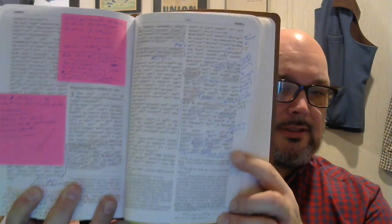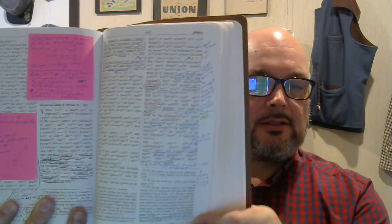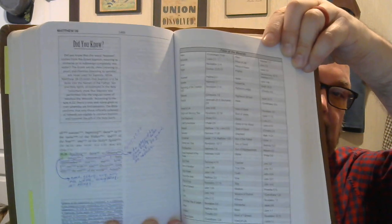And they also have book introductions. I'm trying to find, they do have, let's see, notes. They do have, here at the bottom, you see, they do have more commentary about verses and subjects in the chapters that they have here. I know several people that have this Bible. This Bible also has charts. If you look on the other page right here, it's also got Did You Know?